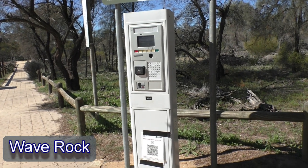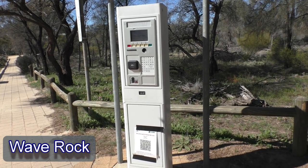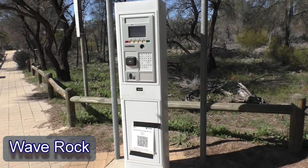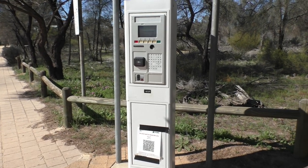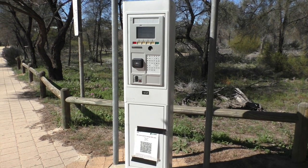Entry to Wave Rock is charged, and you stop at the little pay station here. It takes coins or credit card, and the entry fee currently, as we are filming this, is $12 for a car. That's up to four people.